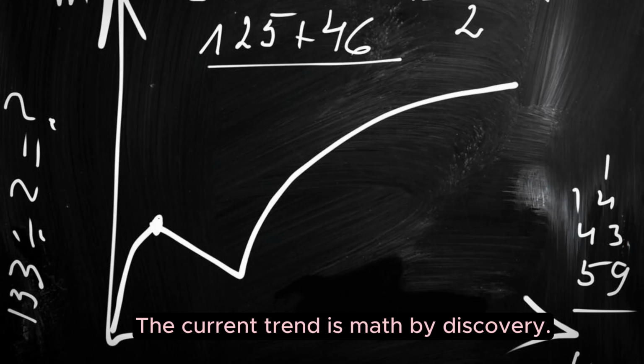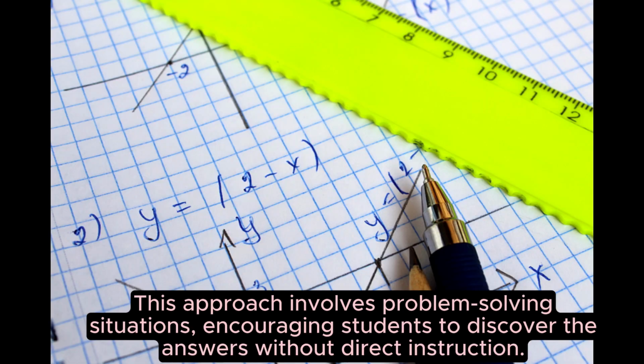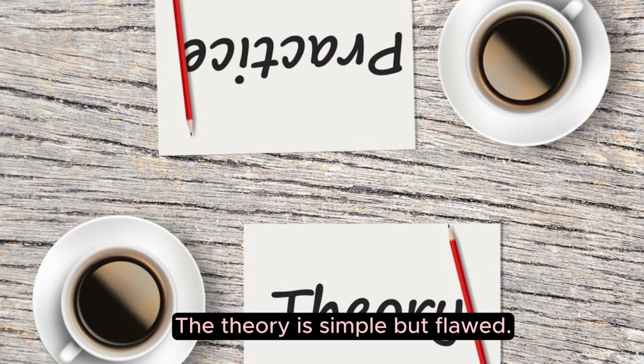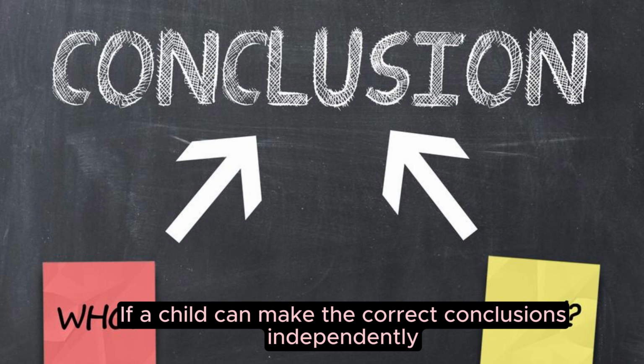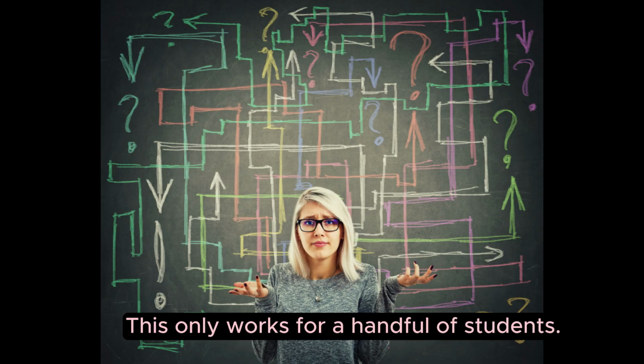The current trend is math by discovery, a trend supposedly backed by research and evidence. This approach involves problem-solving situations, encouraging students to discover the answers without direct instruction. The goal of discovery-based math is to make it more meaningful for children. The theory is simple but flawed. If a child can make the correct conclusions independently, through logical thinking and deduction, the concepts will be easier to remember. This only works for a handful of students.